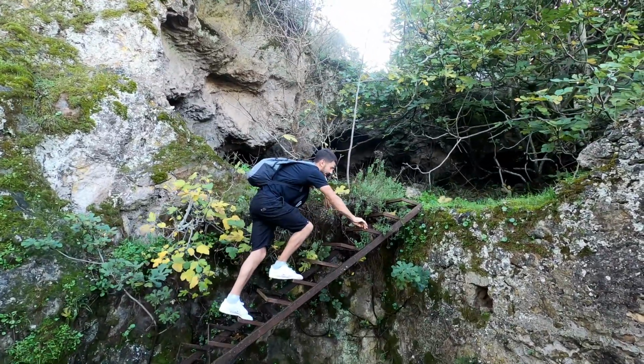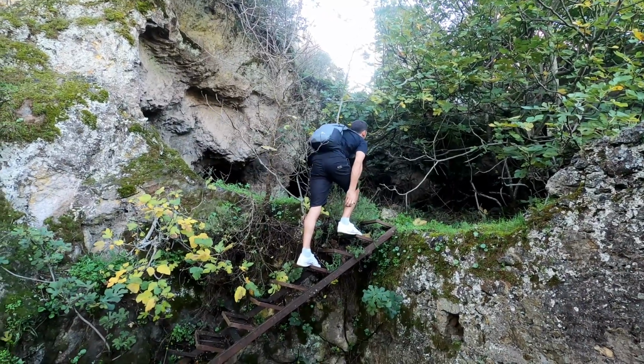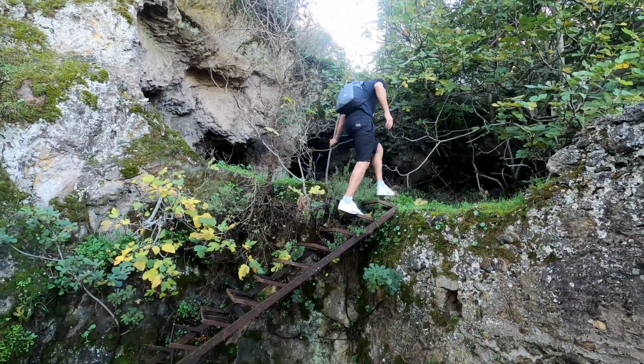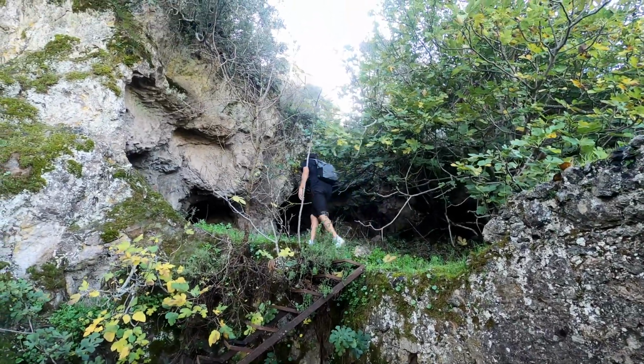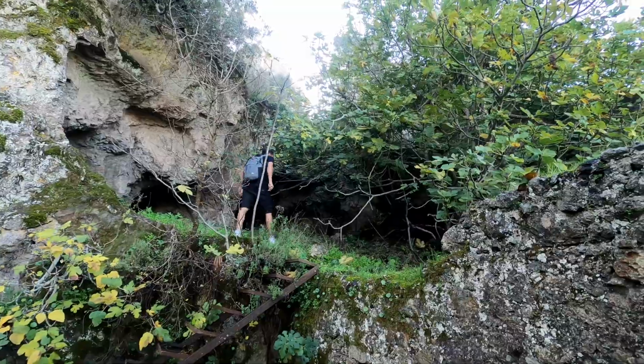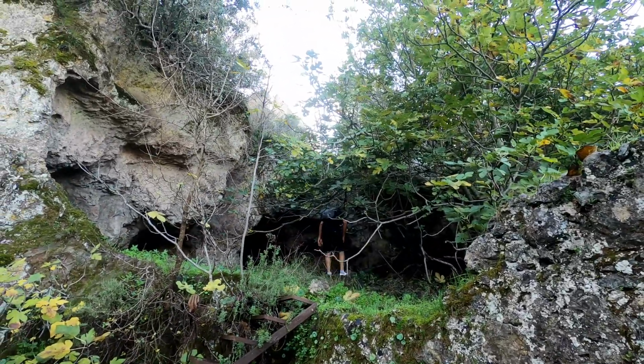Maybe you should have taken the backpack off first. It's really overgrown. Careful. Who knows how old that ladder is. Alright, Senci's going up to explore some caves that we saw, and to investigate if there are any bears.